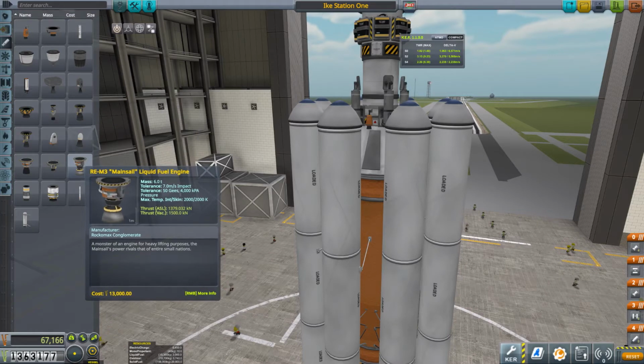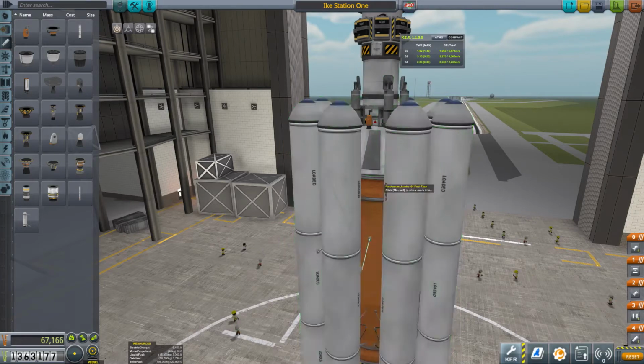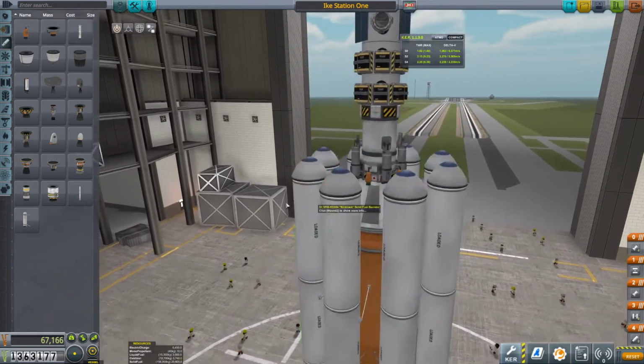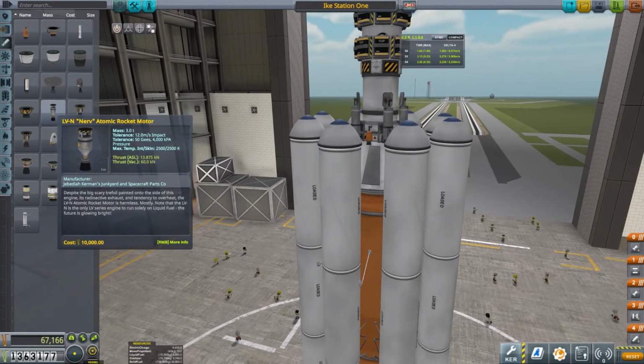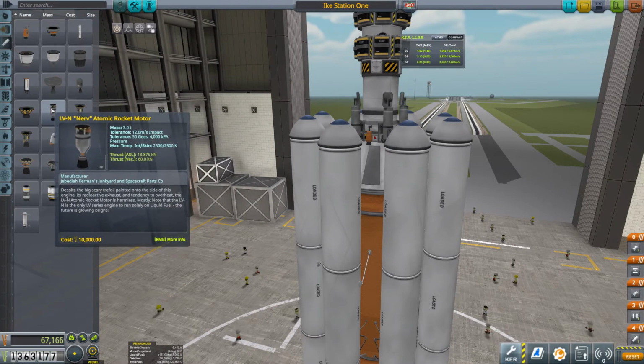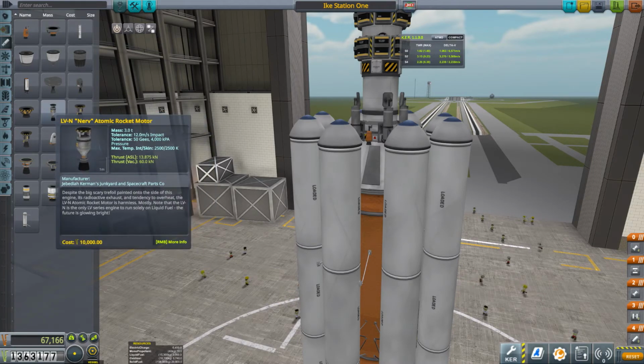Compared to this, which has much, much more, but I'm assuming is not as efficient. That's the specific impulse. Yeah. But does it use liquid fuel? It sounds like it runs solely on liquid fuel. Okay. The only LV series engine to run solely on liquid fuel. I don't know what you want from me. That's not how atomic power works?